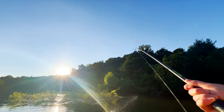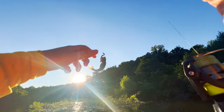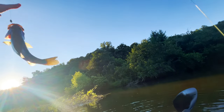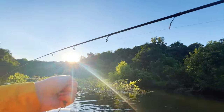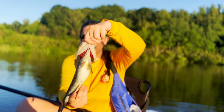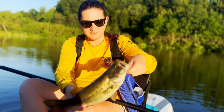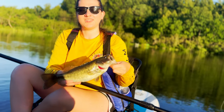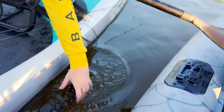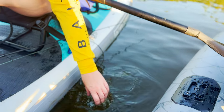Got one, Maddie. Yes. It's a decent one, y'all. And he just shook my worm off like it was nothing. But not a bad one. We'll take him. Here's our fish. Beautiful fish. Look at the belly on it. It's a fat little dink. We're going to go ahead and let him go. Thanks, baby. She's gone.